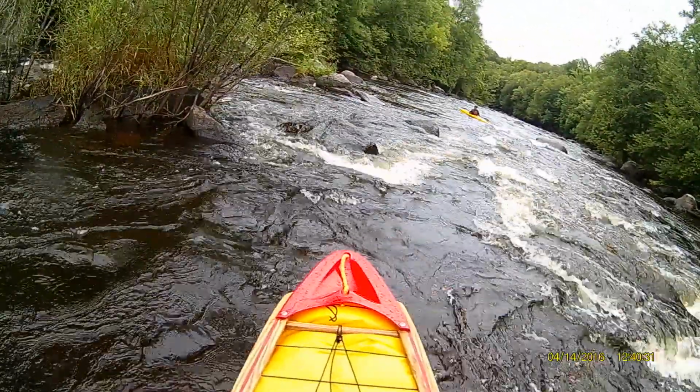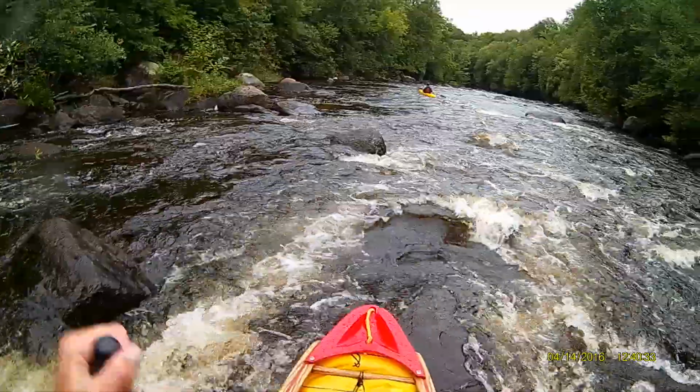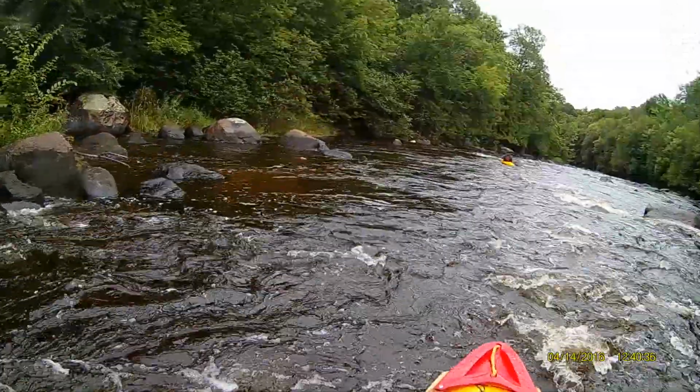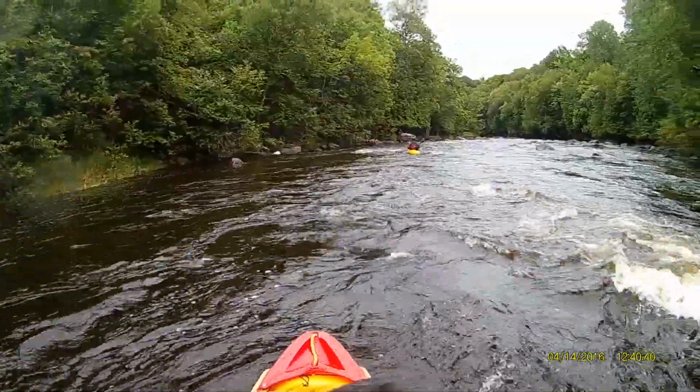You'll see in a second that the main chute is right in front of me, and there's a rock on the left and there's a rock on the right that trip a lot of people up. This is dropping into Harry Ferry. Keep paddling through the waves, and we made it through another dry hair run.